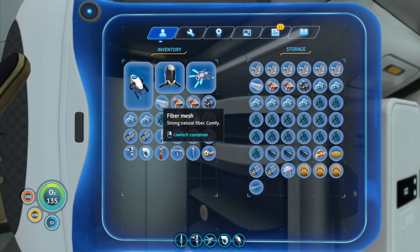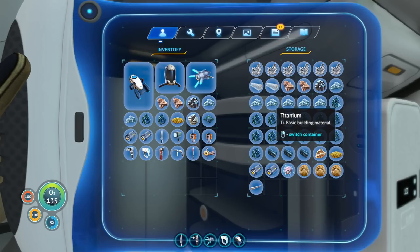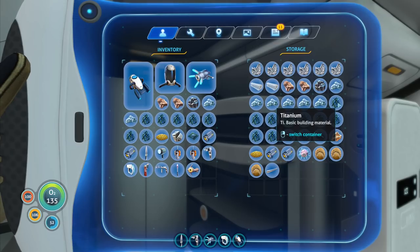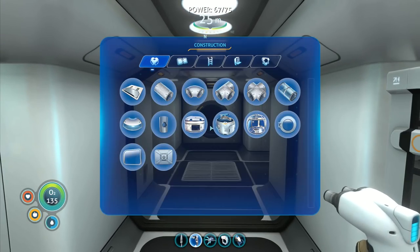The quartz can stay there. The fiber mesh can stay... Oh, I've actually got some fiber mesh. I didn't even know that. We want titanium. I need six pieces. So there's two, three, four, five, six for that one. And then one, two, three, four, five for the next one. And I also need gold. And then we need a piece of table coral. Was there anything else?